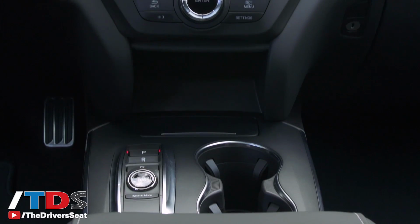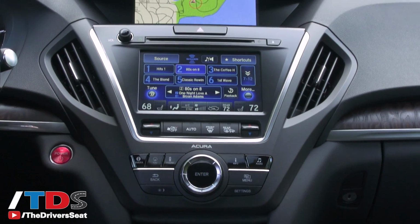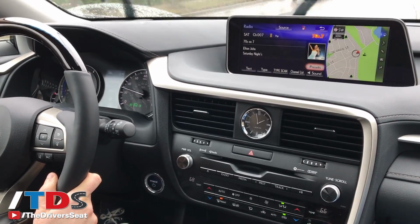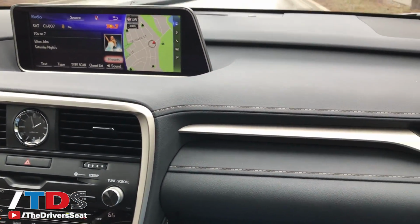What we didn't like is the split screen, the navigation, and all the infotainment. This should be on one, maybe 9 or 10-inch screen as opposed to 2 screens. One is touchscreen, one isn't. Very confusing. By comparison, you look at the Lexus RX, they have really stepped it up and have one large 10-inch screen. But we think this is going to get addressed in the near future. It's not something that's going to prevent people from buying the MDX, but just something they might notice when they first get in.